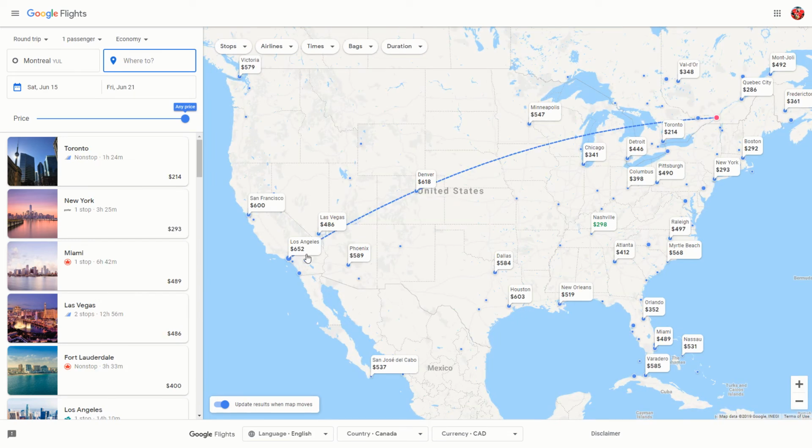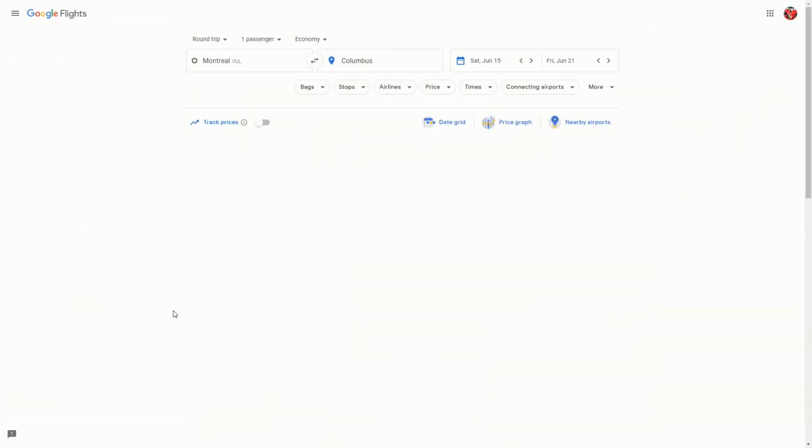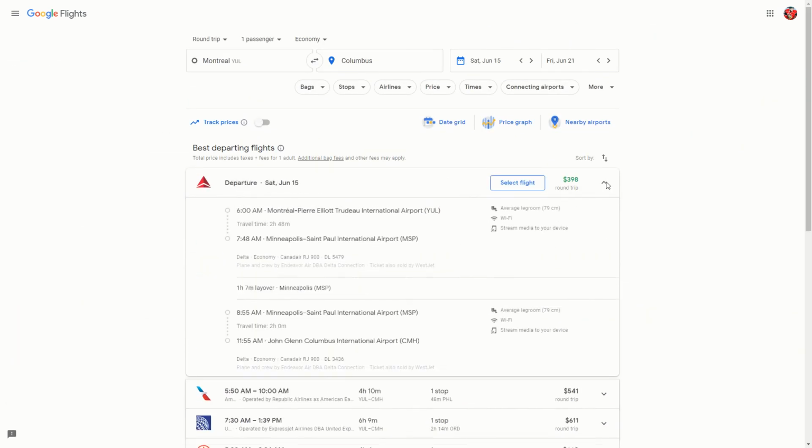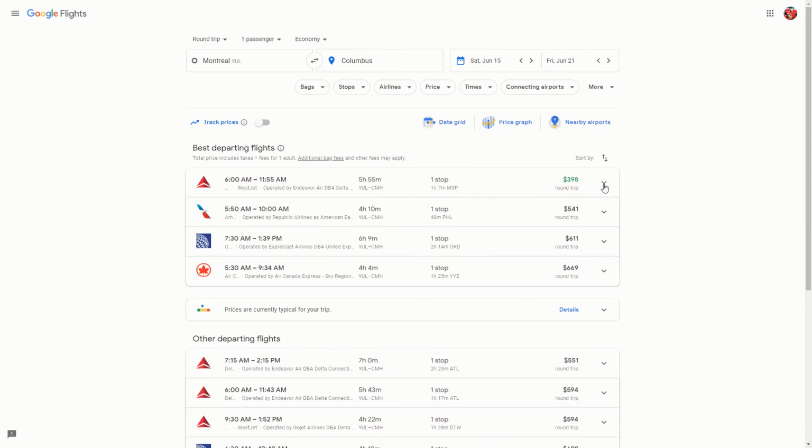Los Angeles, $652. No, it's a little expensive. Maybe we want to go to Columbus. $398 with Delta, and it's one stop in Minnesota. It's not bad. So it's another way to look at it if you're really flexible on your dates. Maybe you're not flexible on your dates, but you're flexible on location. It's just a really good way to look at all possibilities for a trip.